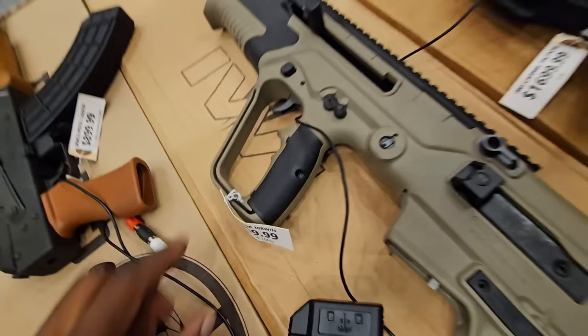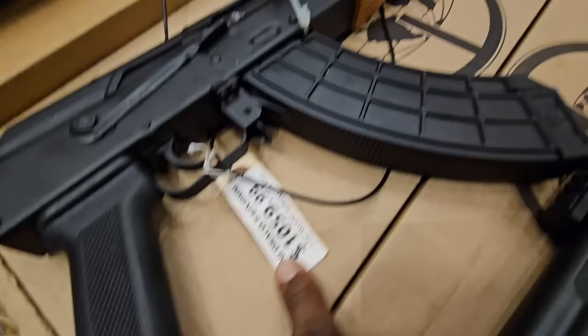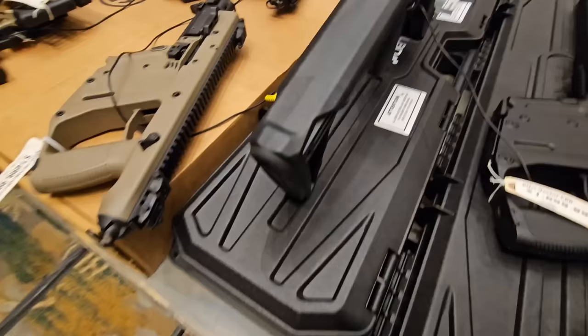Got a micro Draco. Got the mini Draco. I think that's the mini too. Difference in those two: we have mods, camo, and the white. Same price. We have the Chris Vectors. Still can't believe this one is still here. Gilboa double barrel AR. Can't believe that one's still here.